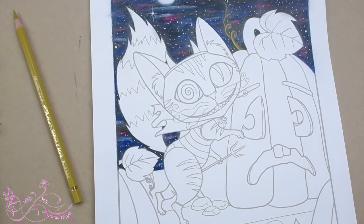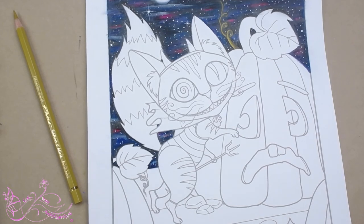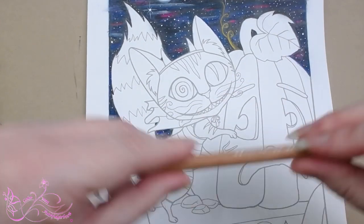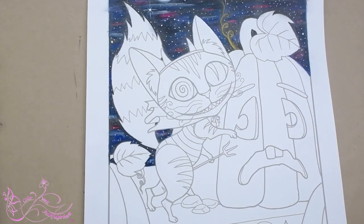What Sahara was saying was that she's got Prismalo, which is a type of Caran d'Ache pencil as well. And I've also got another type of Caran d'Ache pencil, the Supercolor. I have those. So there are lots of different types under the same brand. Pablo is a type under the Caran d'Ache brand, and Luminance is a type underneath the Caran d'Ache brand. Museums is a type under the Caran d'Ache brand. Does that explain it to those that are new and haven't heard of other brands or other types?